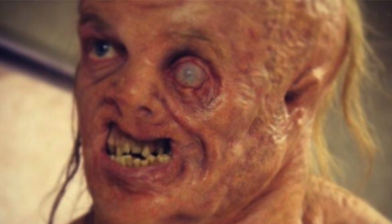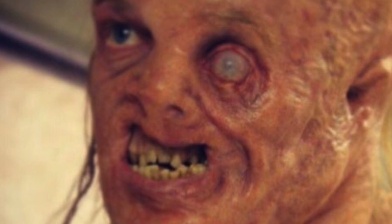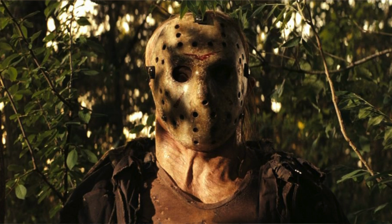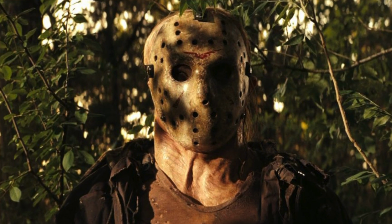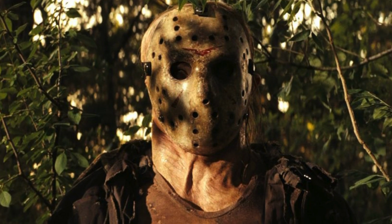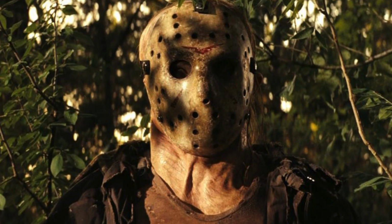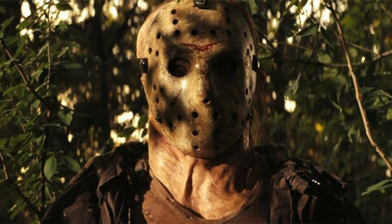Derek Mears does a fantastic job portraying Jason, but we're not talking about that. We're talking about the aesthetic of Jason. Overall, I do dig this look. I just think the hockey mask is way too small for the hood, the face, the prosthetics that Derek Mears wears, because he's a big guy, he's got a pretty big noggin on him, and it just feels like the hockey mask isn't on par in terms of scale with the rest of the face.